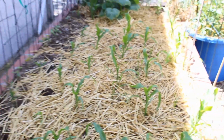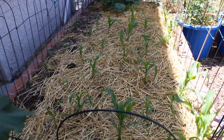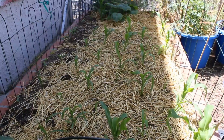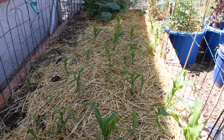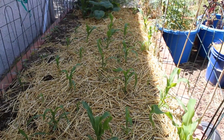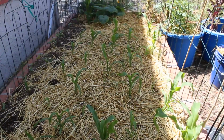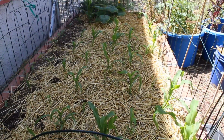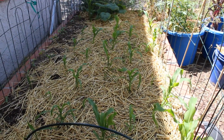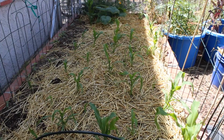And wish me luck, you guys. I didn't have luck with corn last year, so this will be my second year growing corn, and hopefully this year grows a lot better than last year. I'm taking extra steps to make it healthier, like covering it, making sure it's watered. When I planted the little seeds, I made sure that I gave it some food. So hopefully this year it will be much healthier.